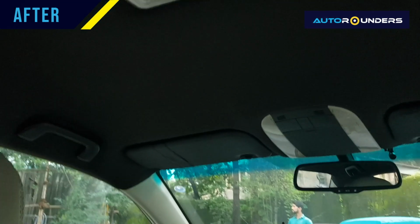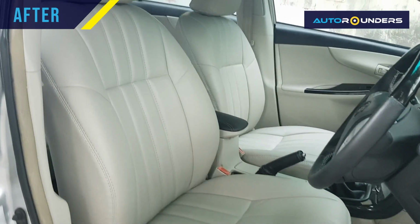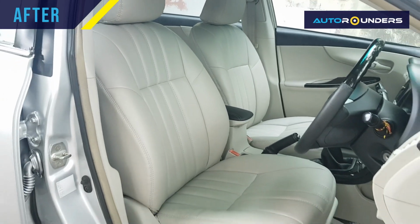In this car we also had the roof in black. That's a premium interior job done on this car.